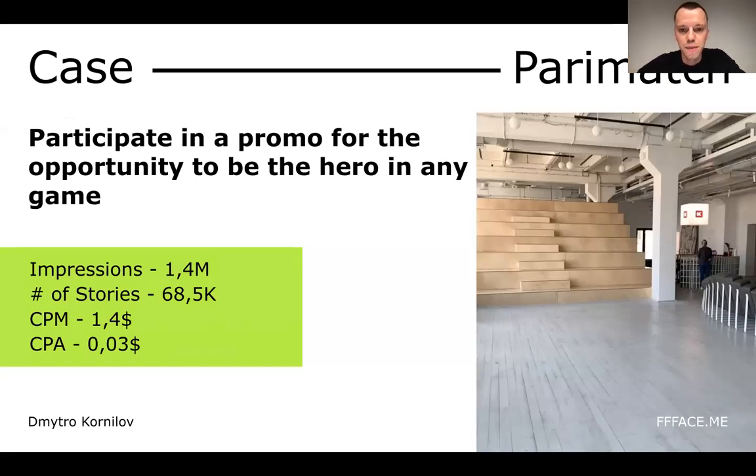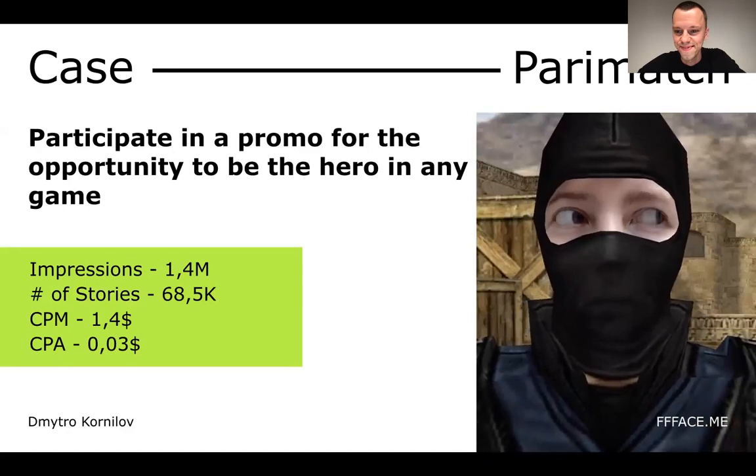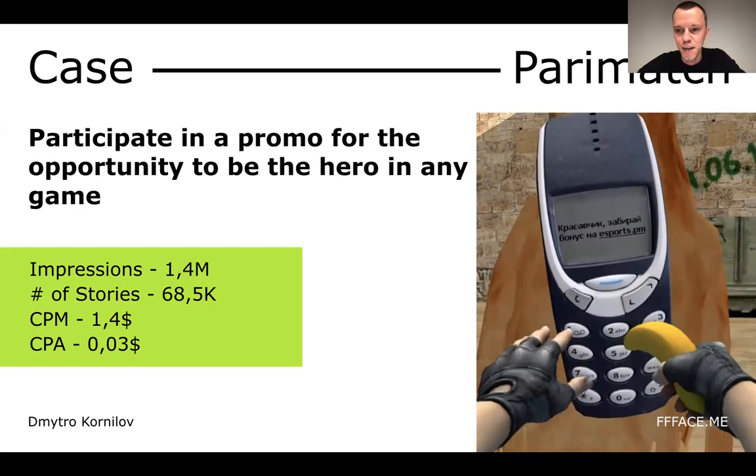For the cyber sports brand Party Match Esports, we created an AR filter that recreates the experience of playing the cult favorite, Counter-Strike, triggering a big part of the international gaming community. More than 68,000 people promoted Party Match simply because they helped people recreate one of their most memorable gaming experiences, something very specific to their interests. And yes, we replaced the gun with a banana to make this effect not violent, but funny.